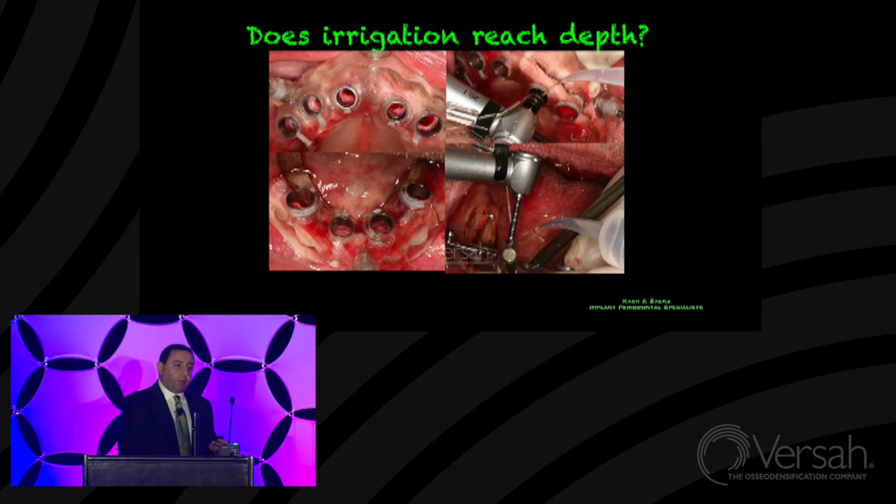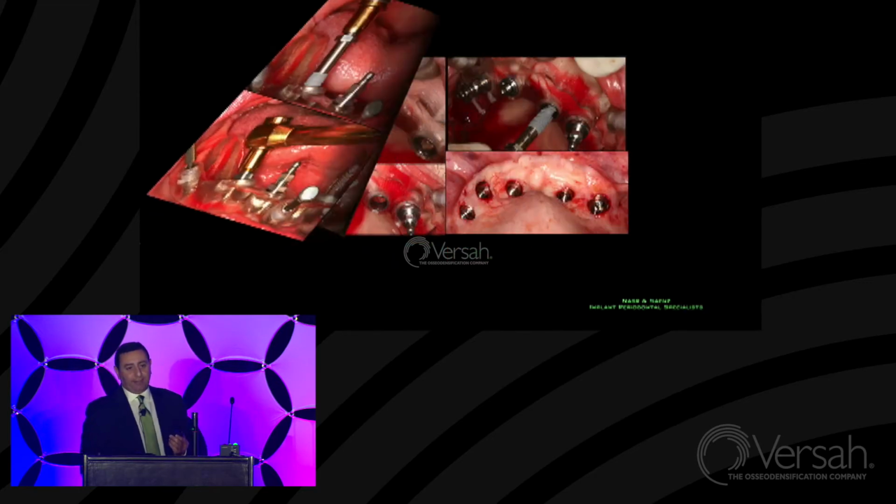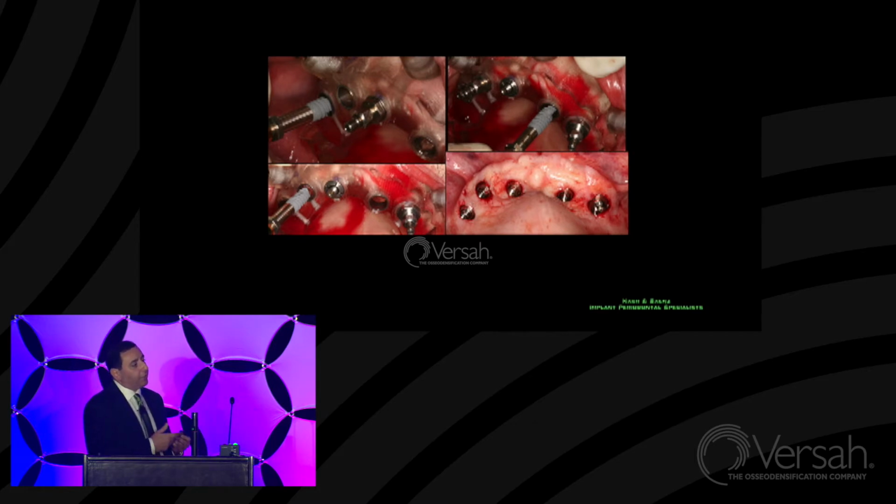We do the preparation, we follow the guides, we put in the rings, and we place the implants. One thing that we need to be aware of when we are placing those implants is how much water irrigation actually reaches the depth of an 18 millimeter osteotomy site. So when I was doing this procedure, I had to stop a lot, make sure that irrigation came out with the drills a lot, because these are very long implants in the mandibular arch. In the maxillary arch, they were only 10 millimeter implants, or 10 to 11.5 millimeter implants. However, in the mandible, I was quite concerned.